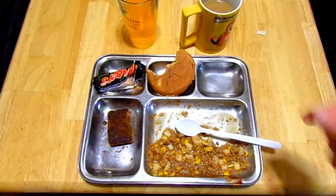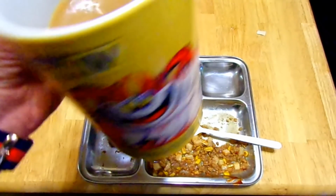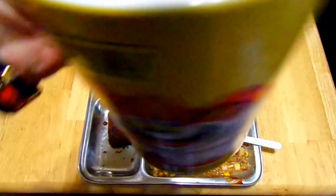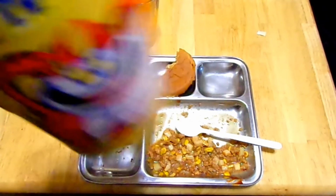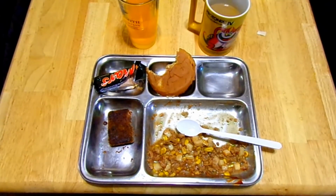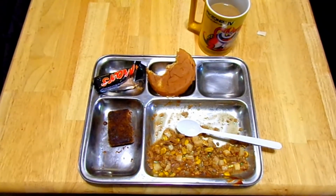I got my Nestle 3-in-1 in my Protonix mug. Look at that guy. Look at that little fella. And he turns into this guy. How does that work? Oh, yeah. Too much peanut butter in my mouth at once. Sorry. And some of this.